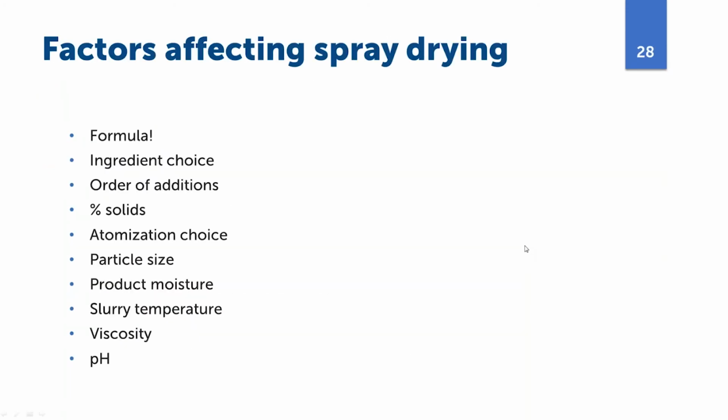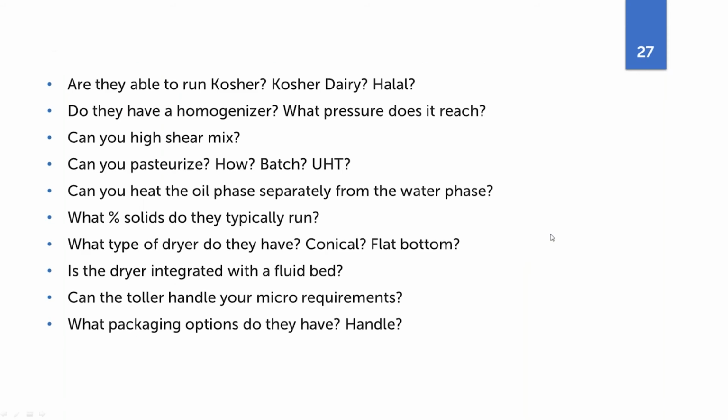So the next topic we're going to talk about is what happens if you want to spray dry, but you don't have a spray dryer. First answer is come talk to Watson. Let us help you figure out what we can do to help you solve your spray drying needs. Second is ask your contract manufacturer that you're working with or try to locate one that can help you answer some of these questions we're going to discuss. It's important to know what capabilities your contract manufacturer has. Can they handle solvents if that's important to you? Or are they only water-based? Do they have a pilot unit?